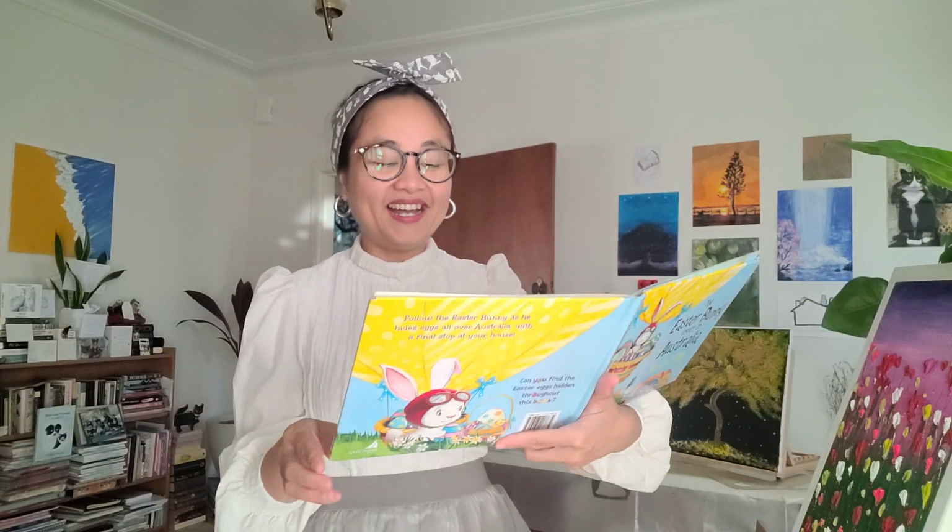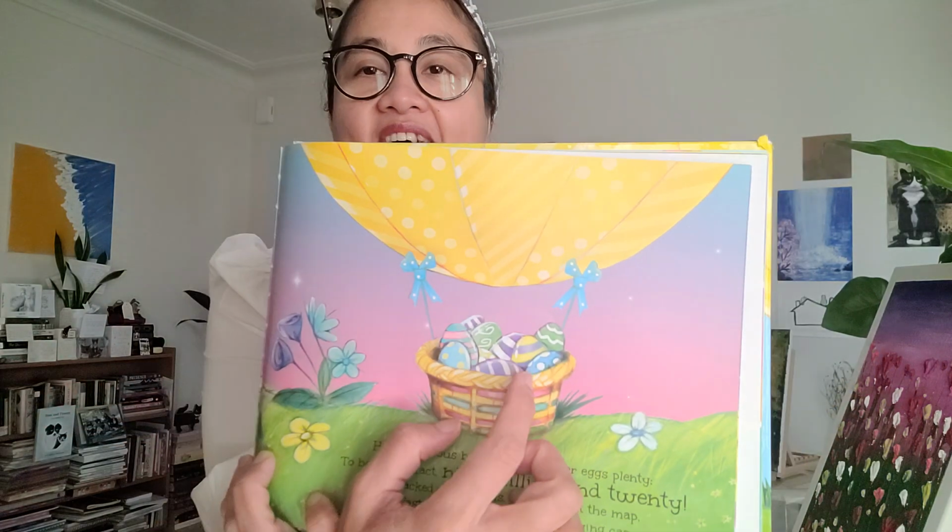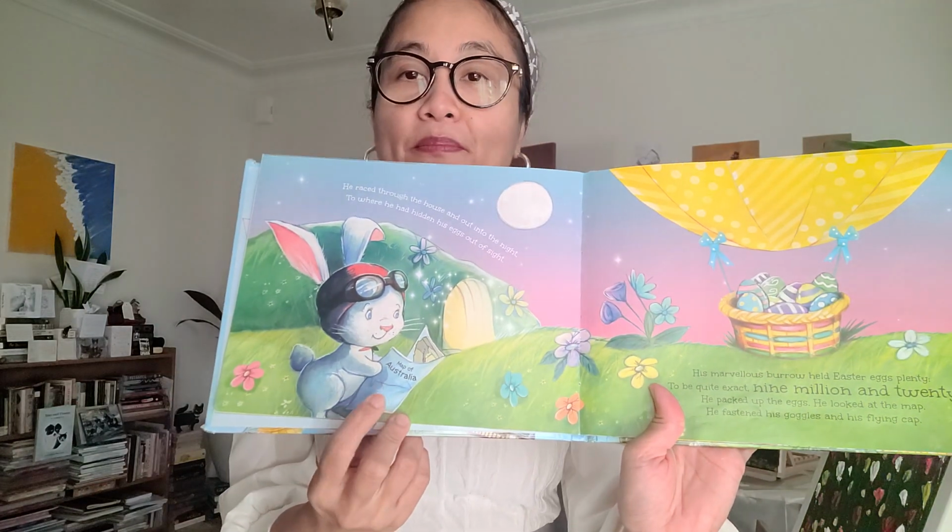Just hop, hop little bunny, hop, hop, hop. His marvelous burrow held the eggs aplenty. A lot of eggs there. To be quite exact, 9,000,020. He packed up the eggs. He looked at the map. Is this the map?